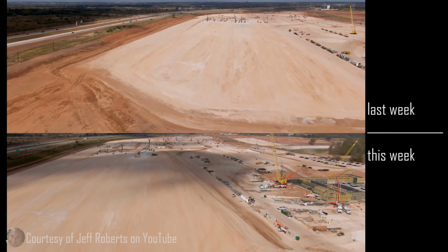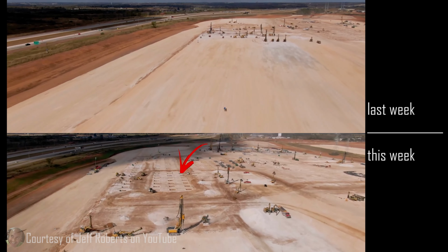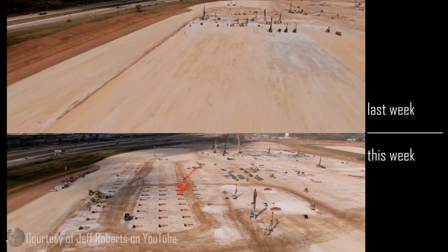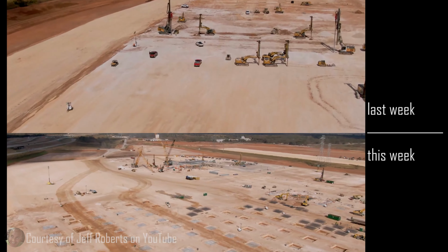On the other side of the property, you can see the piering work is still continuing, but the grading has expanded and sped up, and there are vastly more footer holes cut, many of them already filled with concrete and or rebar and or the bolts necessary to put them all together and place steel beams atop them.